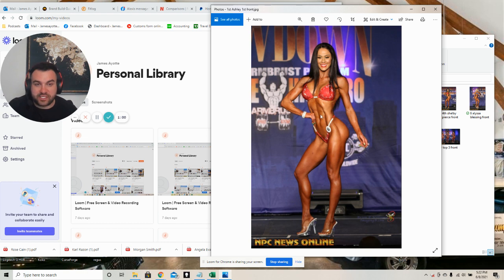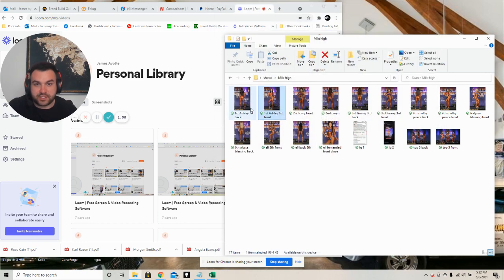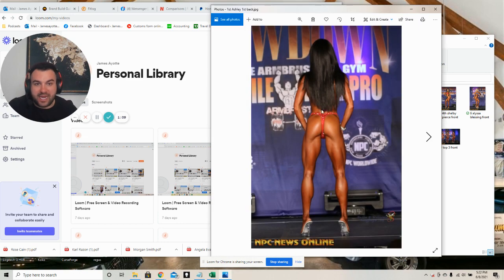The waist is super, super tight. Shoulders are good, not too full. Glutes are full, leg is full, perfect separation. This is perfect bikini conditioning, so they really nailed it here. Back pose is perfect too.